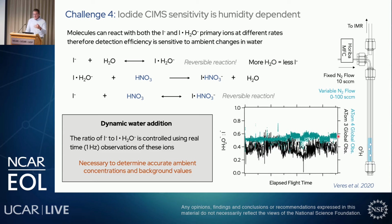The step changes there are actually somebody on the plane pushing that number around. You can see it's quite constant when we're not doing anything, and then you switch and give your colleague the instrument, and they start changing these ratios, and it changes sensitivities. But that's mostly due to a need to do that because of atmospheric water. In order to understand your measurements, this is really a necessary component.